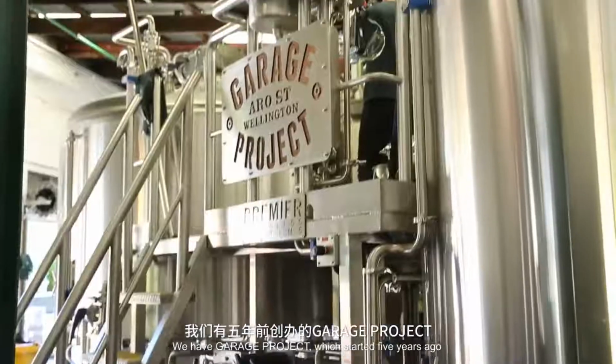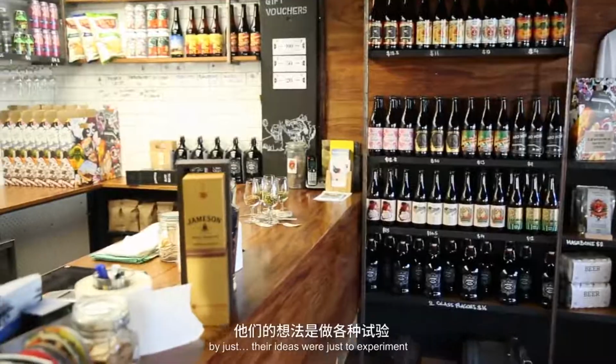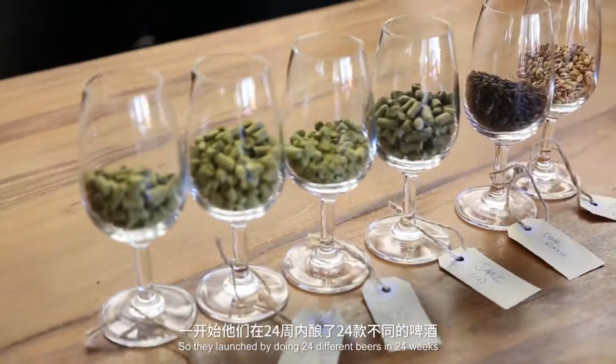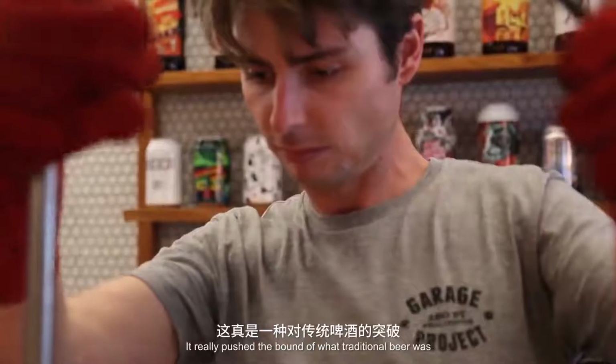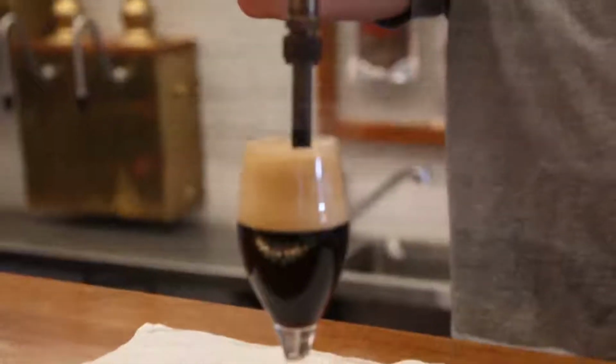We have Garage Project, which started 5 years ago, and their idea was just to experiment, and so they launched by doing 24 different beers in 24 weeks, and each one was this new and exciting and lots of kind of crazy flavours, and so really pushed the boat out of what traditional beer was.